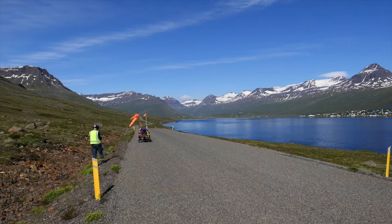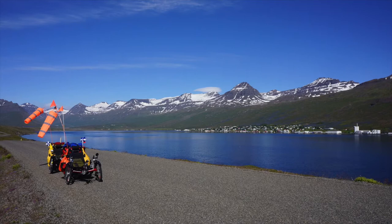Next day, with the warnings lifted, we were once again able to hit the road, exploring the beautiful scenery along the banks of the fjord.